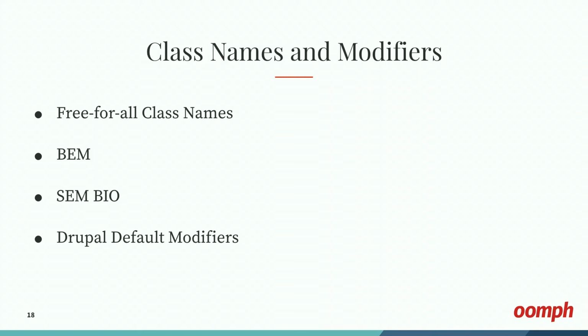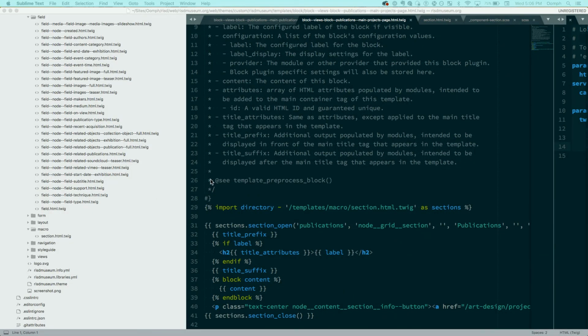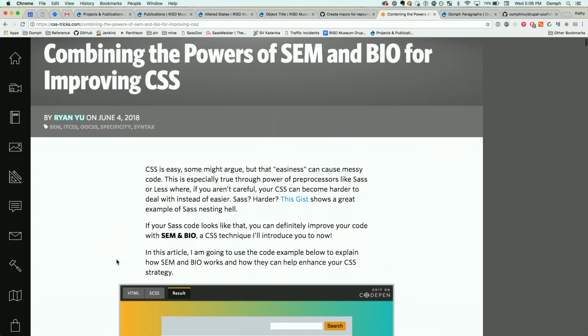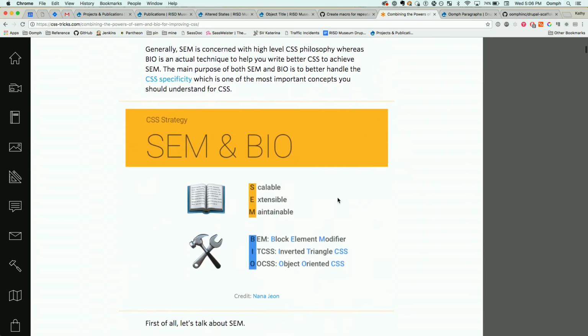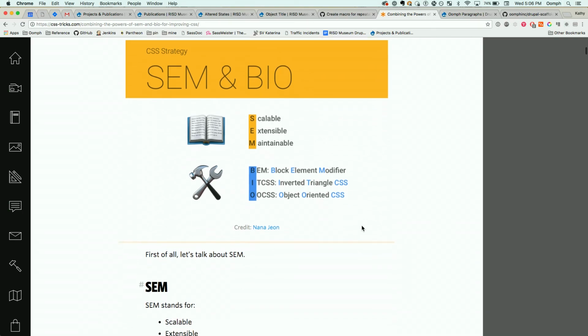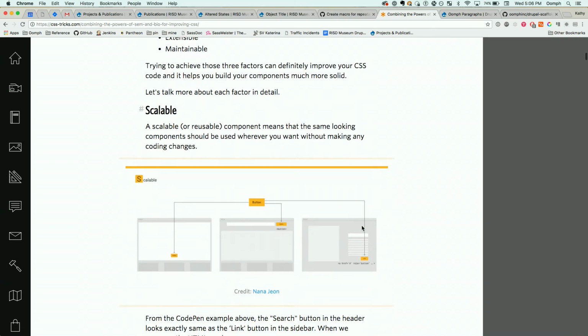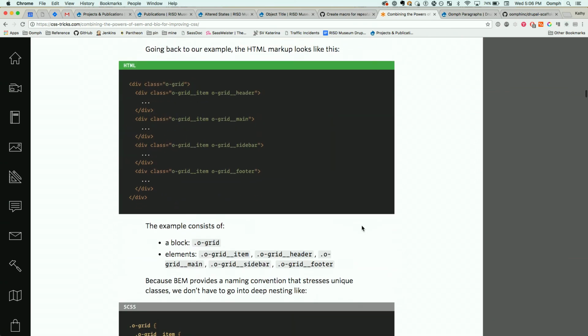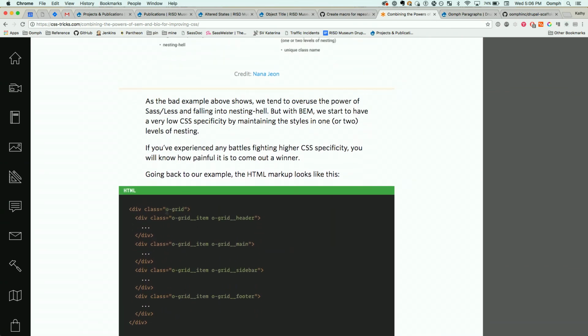BEM, I'm starting to love it, but I'm also starting to realize it gets really long in cases. There was a really good article on CSS Tricks. It's SMACSS and OOCSS, which includes scalable, extendable, maintainable code along with BEM and inverted triangles and object-oriented code. What it introduces is ideas like appending things with O for object, U for utility, P for a pattern. I think we might be moving that way. I kind of like it.